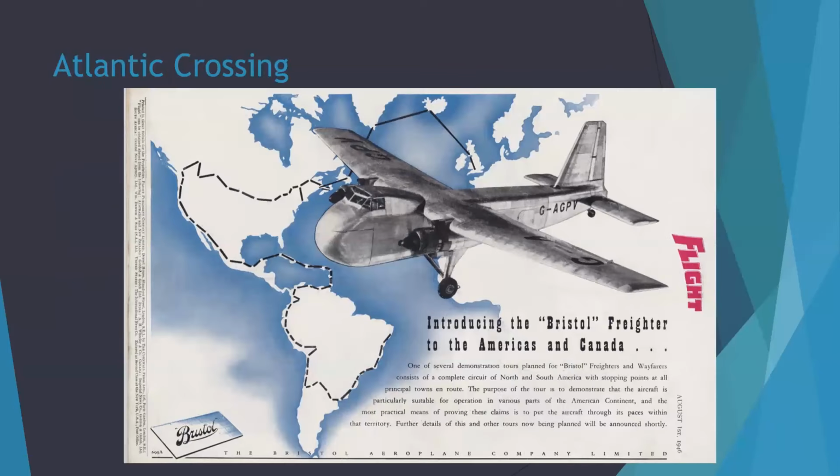Bristol Freighter G-AGVC left Filton, UK on August 2, 1946, on the first leg of its transatlantic crossing to Goose Bay, Labrador. The aircraft made stops in Prestwick, Scotland, and Reykjavik, Iceland, before arriving in Goose Bay. The flight itinerary called for a refueling stop in Greenland. However, the aircraft had ample fuel, and the crew decided to press on to Labrador. The crossing took 20 hours of flying time.